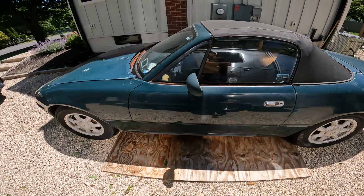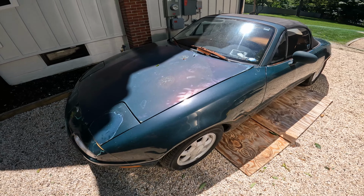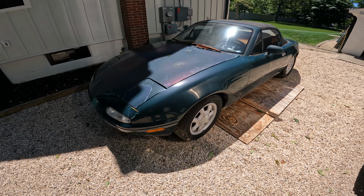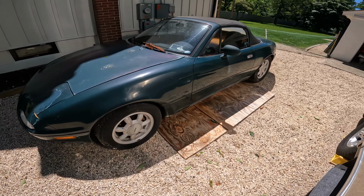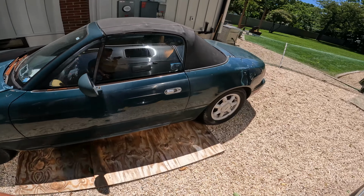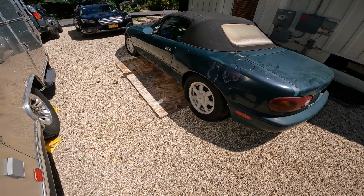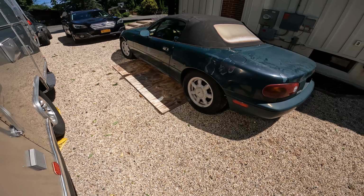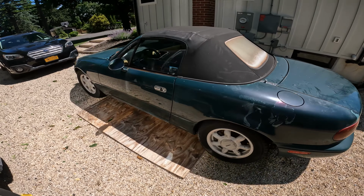Picked up this 1991 Miata, 31,000 original miles. Gonna see if we can get it running today. It wasn't an accident. I can tell just from the clear coat on this side of the car. Body looks straight, so I'm not exactly sure what happened to it, but overall it should clean up.